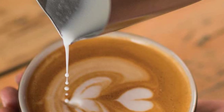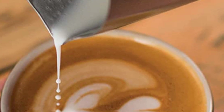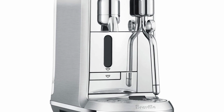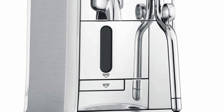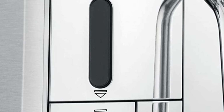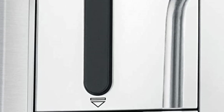Because the Creatista Plus belongs to the original line, it's louder while brewing, thanks to 19 bars of pressure, than the Vertuo line, and it doesn't work with Vertuo line pods or make regular coffee. It's also one of the more expensive Nespresso models available. But if you love your lattes and want consistently delicious espresso from a beautiful machine, it's worth your consideration.